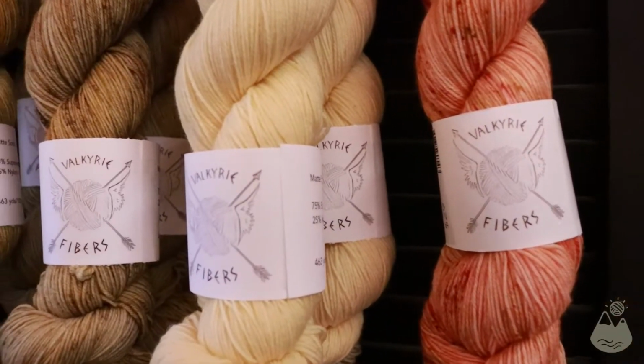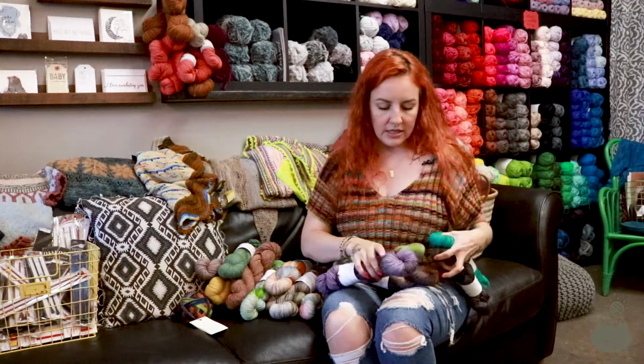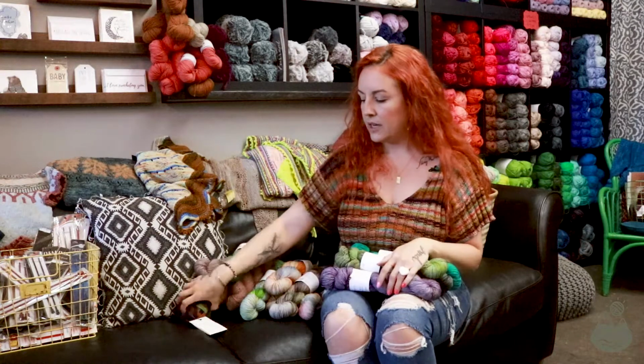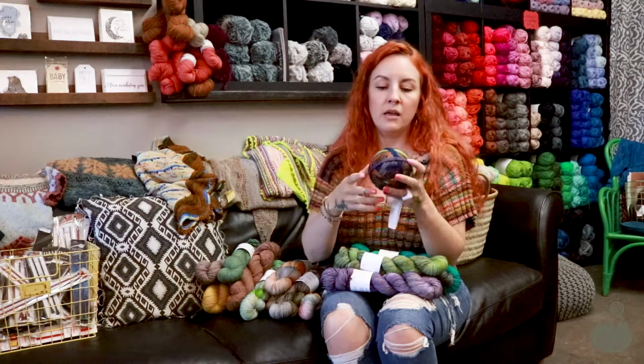She dyes lots of nerdy, kind of grungy colorways. Her colorways are kind of more muted, but still super colorful. She also is queen of self-striping sock yarn. So she does these amazing gobstopper balls that knit up to be self-striping.